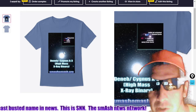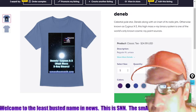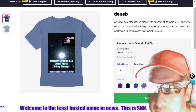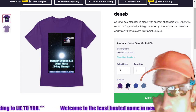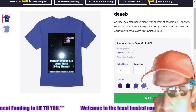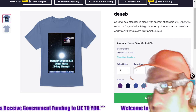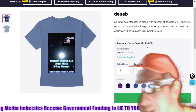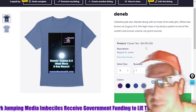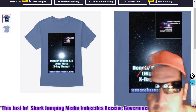This is what it's going to look like. You can't buy the shirt yet. You'll be able to buy the shirt perhaps after the contest, certainly. It's only going to be available in choice colors, all in the blue spectrum. Why? Because Deneb's a blue star, the celestial pole star, and it features Deneb along with an inset of its radio jets, otherwise known as Cygnus X3. The high-mass X-ray binary system is one of the world's only known cosmic ray point sources.